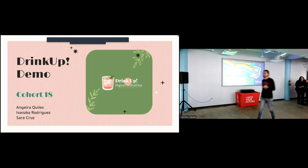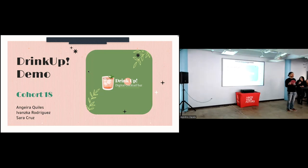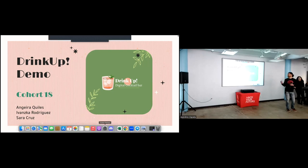I'm going to grab the second. We have a team of females, right? And this is very cool because usually this field has a lot of, you know, male power, but they are representing a new generation of women who are interested in technology and apply it to our everyday life, okay? So to present us, we have Ivanska, Anjeira, and Sarah. Please come on to the front.